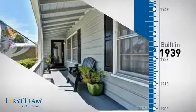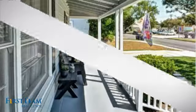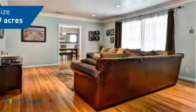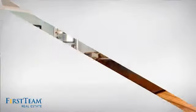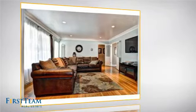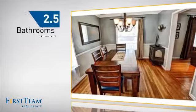This property was built in the late 30s and features over 1,800 square feet of space, giving you a spacious layout to play host or kick back and relax after a long day. Inside, you'll find 3 bedrooms, so everyone has a private space to come home to, as well as 2.5 bathrooms.